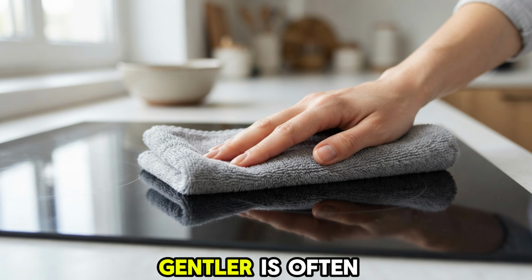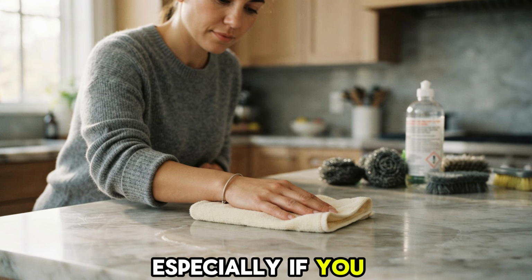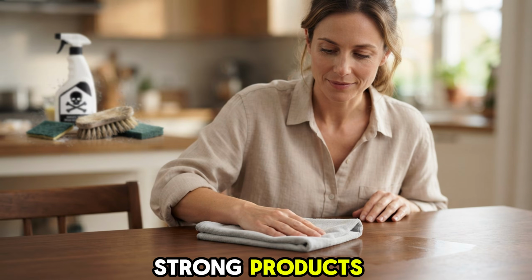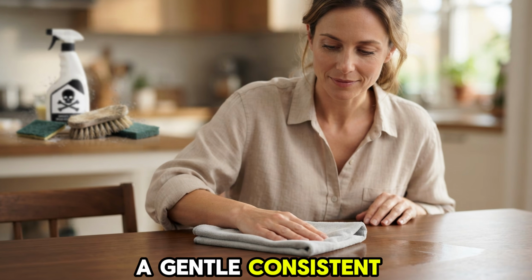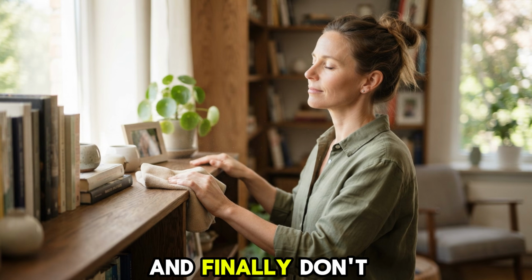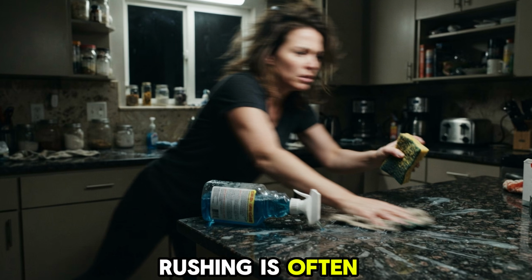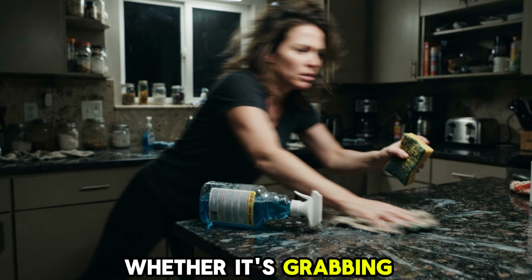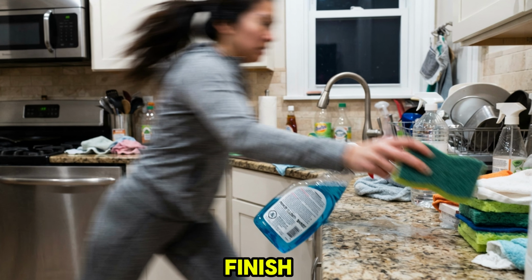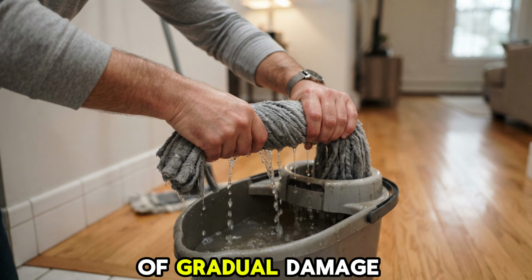Second, remember that gentler is often better when it comes to cleaning. It can feel counterintuitive, especially if you were raised to believe that a really thorough clean requires a lot of scrubbing and strong products, but so often, a gentle, consistent approach protects your home far better than an aggressive one. And finally, don't be afraid to slow down just slightly during your cleaning routine. Rushing is often where these mistakes creep in. Whether it's grabbing the wrong cloth, using too much product, or skipping ventilation because you're in a hurry to finish. A few extra minutes of mindful cleaning can save you from months or even years of gradual damage.